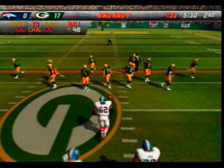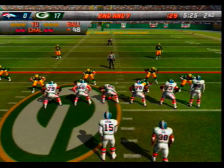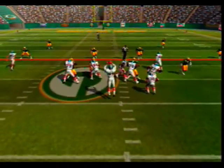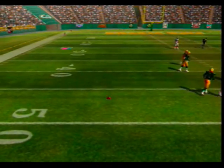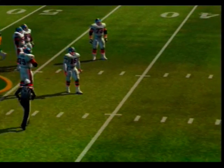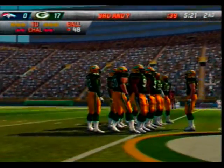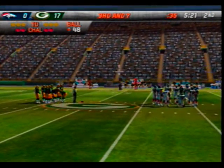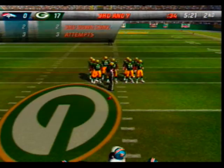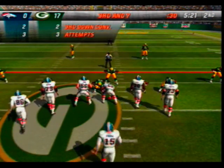Ball at midfield. Ball on the 48-yard line. Hey, let's go one deep. They soft, man. The Packers come out in a nickel pack. Throwing. Incomplete pass. Henry was the intended receiver on that play. As they get ready for this third down play, we'll take a look at how they've done today.